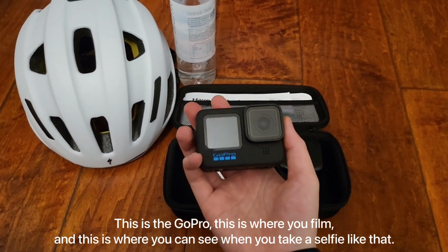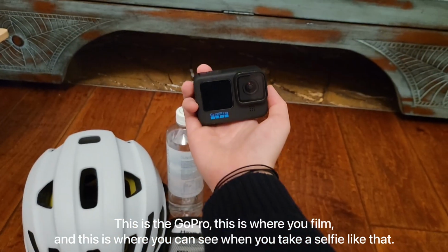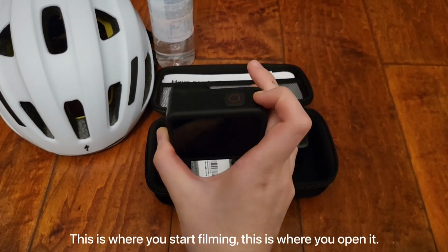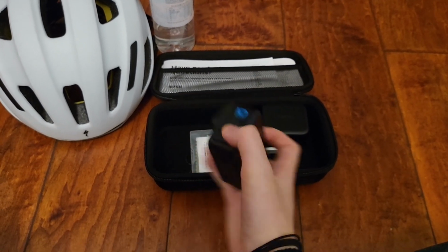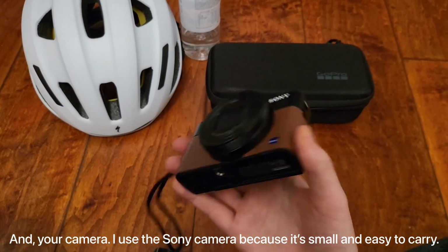This is the GoPro. This is where you film, and this is where you can see yourself when you take a selfie like that. And this is where you start filming, this is where you open it. And your camera. I used a Sony camera because it's small and easy to carry.